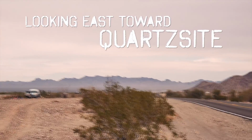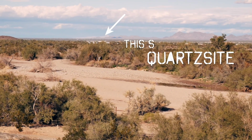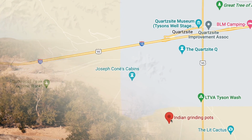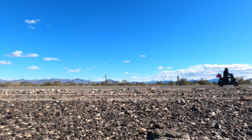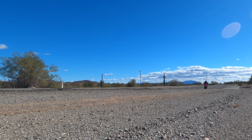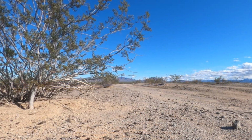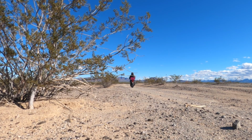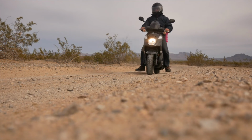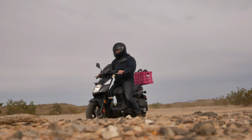While I was looking for the location of the Dome Rock camping area, I noticed on Google Maps it said that there was a petroglyph location quite close into town called the Indian Grinding Pots. So it was a combination of grinding pots that were used by people many thousands of years ago, I'm guessing, to grind up their grains, and then petroglyphs just a short distance from that. I took my scooter as far as I could take it in sort of a dirt terrain area, and then I walked the rest of the way, and I found both the grinding pots and the petroglyphs.